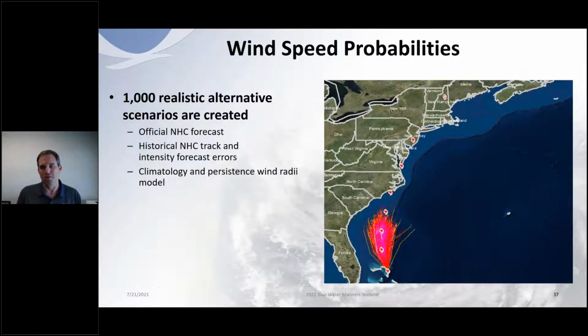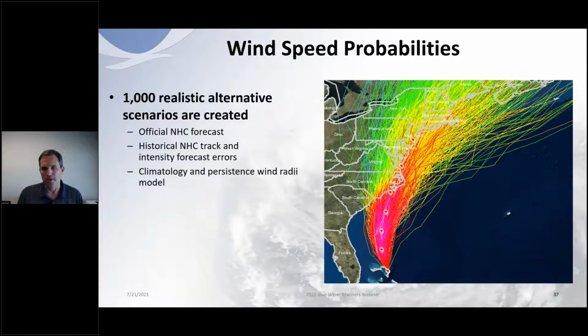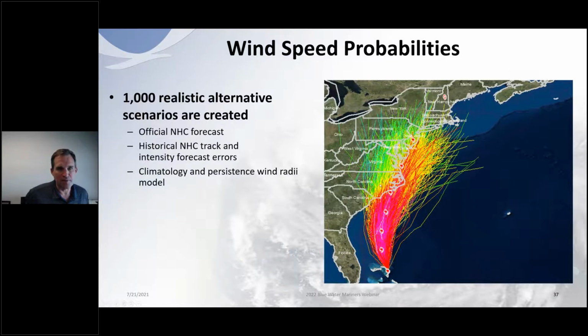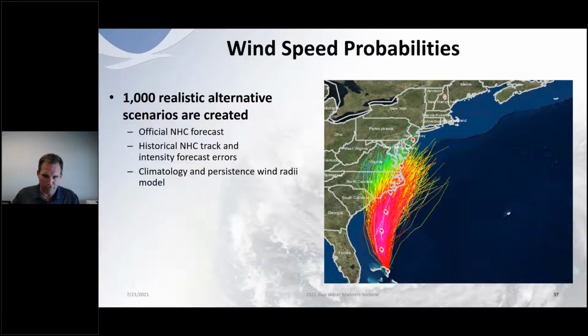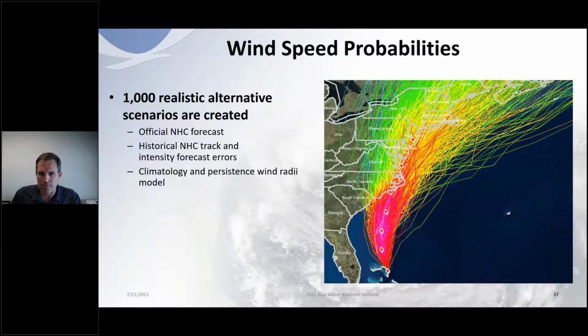Here's how the wind speed probabilities are created. We create 1,000 realistic alternate scenarios, or realizations as we call them, that are centered around the official forecast, and they're represented by each of these thin lines. The official forecast is shown by the hurricane symbols. And these are created by sampling the track and intensity forecast errors that the Hurricane Center has made over the last 5 years. As you watch these realizations move away from the official forecast, you can see that some of them move to the right, to the left, faster or slower. Those are all realistic track forecast errors that we've made over the last 5 seasons.